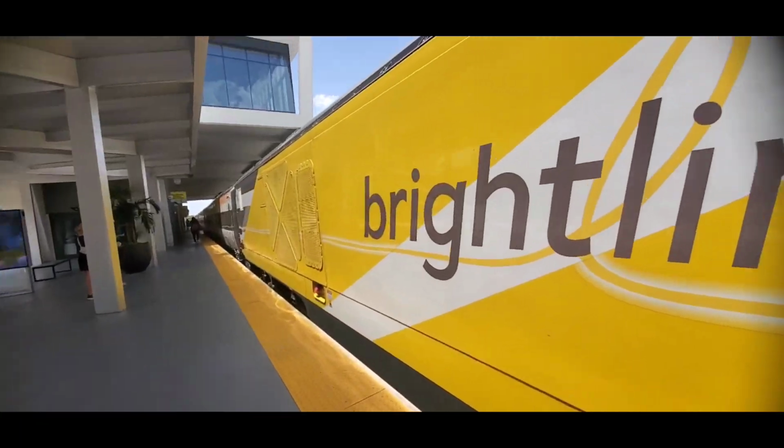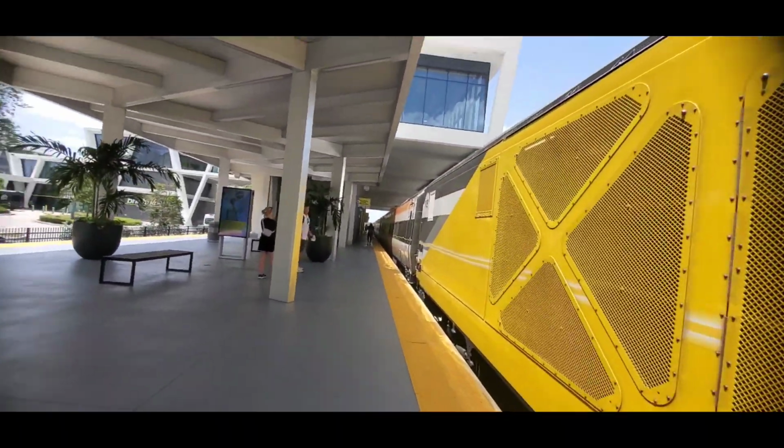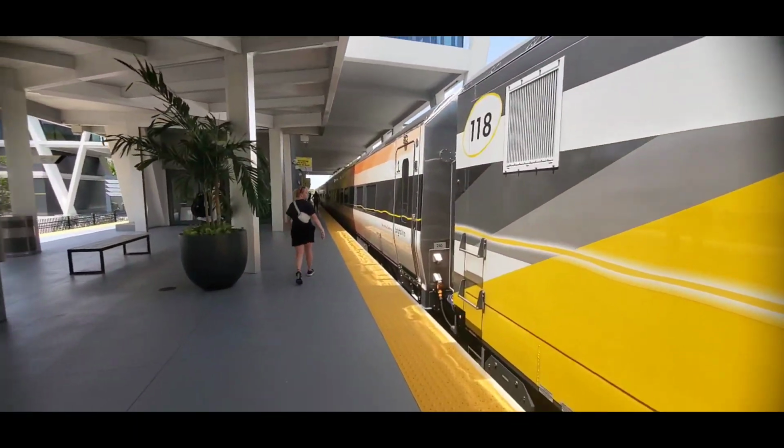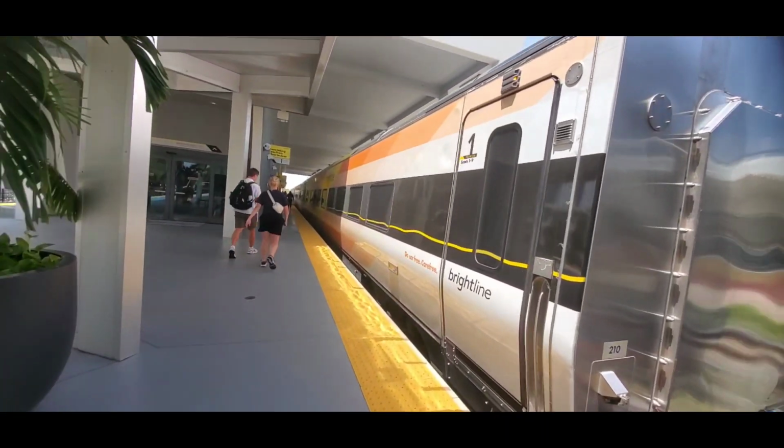Alright, let's board the train, Brightline. So we're car 1, seat 16C.